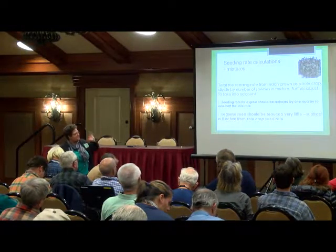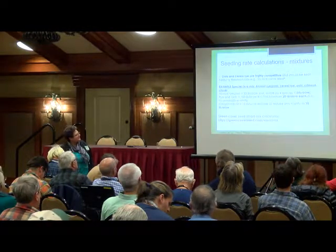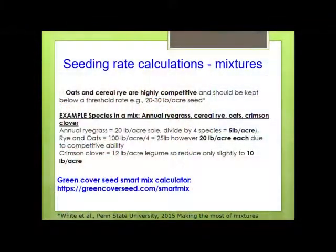But with grasses, you can do that. We have used much higher rates for them. So let me give you an example here. Annual ryegrass should usually be 20 pounds an acre. We've got a 4 species mixture, so we divide it by 4 and we get 5 pounds. Rye and oats, we have around 2 bushels, 100 pounds, so 25 pounds each.